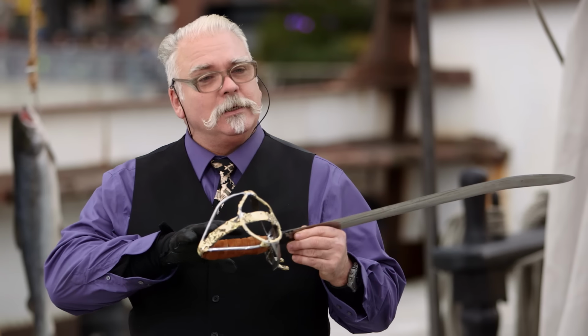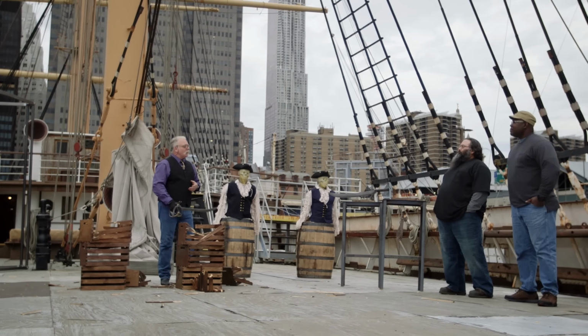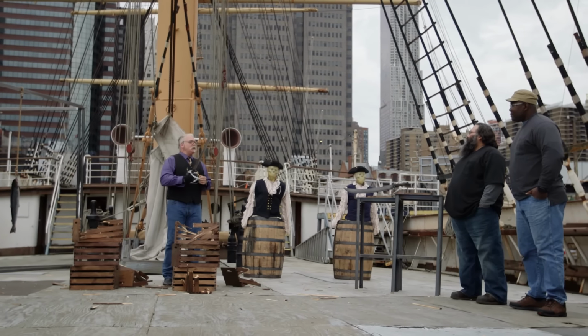So, Ron, though your handle was very crude, it was actually pretty comfortable. Your blade shows no chipping, no damage. It's a little on the heavy side, but it didn't feel like it was pulling me forward. I was able to control the tip. But all in all, went through some crates.